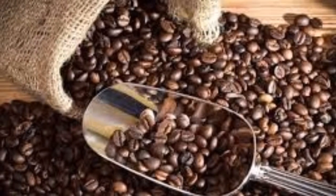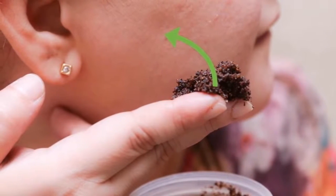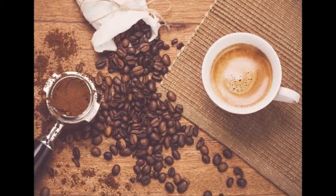All you need to do is to spread it onto baking paper, or on a flat plate, and allow it to dry. Then, it is ready for use. Coffee grounds can be used in a number of ways, and we reveal 14 of them.